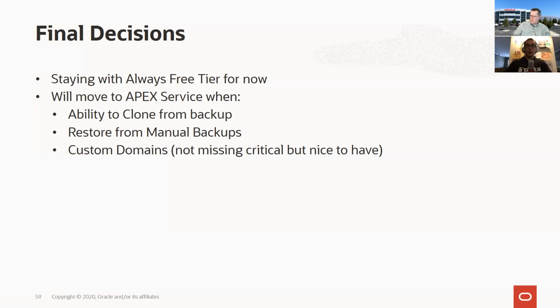The first is the ability to clone from a backup. We know that we're going to experience times where we need to test something or simulate a change from live production to make sure it's going to work, especially because we don't have SQL Net backup. Because we can't clone from it today, and Todd will talk about this in a moment, we need that ability. The other thing is restoring from manual backups. We couldn't do that. And then custom domains. This wasn't as critical. It's more of a nice to have.